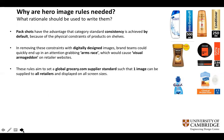And the comfort one is showing the brand breaking the pack, which looks really visually disruptive. And the suave one showing multiple views, together with the axe one showing multiple views in different ways. So we started off making these images without any rules, and then pretty quickly realized that there was just Armageddon everywhere, and we were going to need to have some rules, because everyone's trying to stand out, everyone's trying to get attention. So wherever a brand team can do something that makes their image stand out, if they can do it, they will do it.